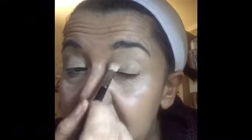Now I'm going to go in with the first shadow, which is this one, just to prime my lids. I didn't find this set hugely pigmented. In fact, I was a bit disappointed with it when I got it. But actually, it's great for a subtle look. And that's what I want, a subtle, smoky eye. Sort of smoky and subtle at the same time. Sounds a bit like an oxymoron, but I think I will be able to show you what I mean.